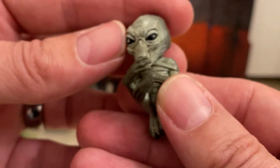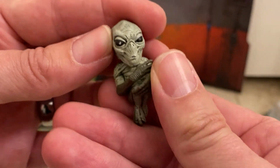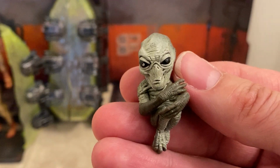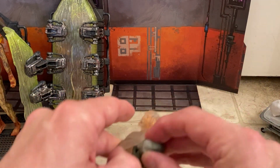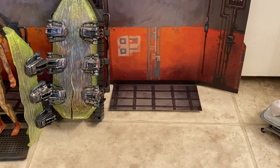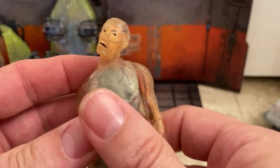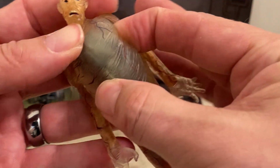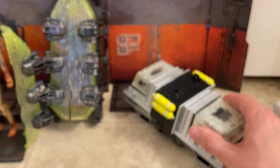Little baby alien. Looks like his head turns. His arms turn. And he goes back inside the chest of this poor unfortunate guy. Shove him back inside. I'll fuss with it later. Anyway. That one's kind of cool.